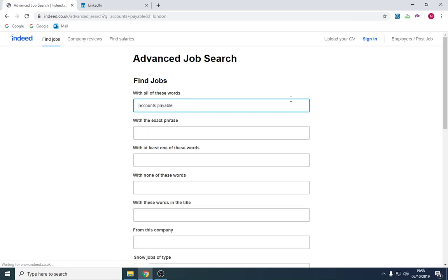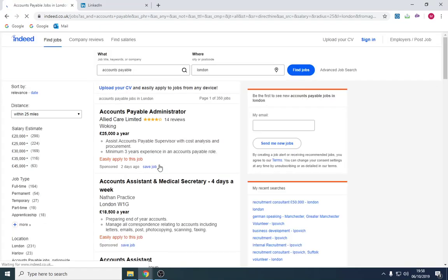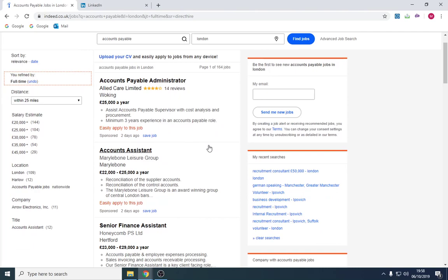I want to quickly go to the advanced section and filter out, to exclude, staffing agencies, which are other recruitment agencies, because you don't want to find lead sources on there. Then you want to look for something that's full-time or permanent, which I'll click, though usually most on here will be. And you want to look at a sweet spot.